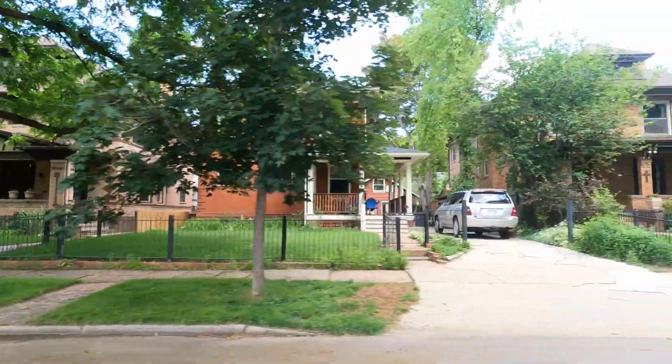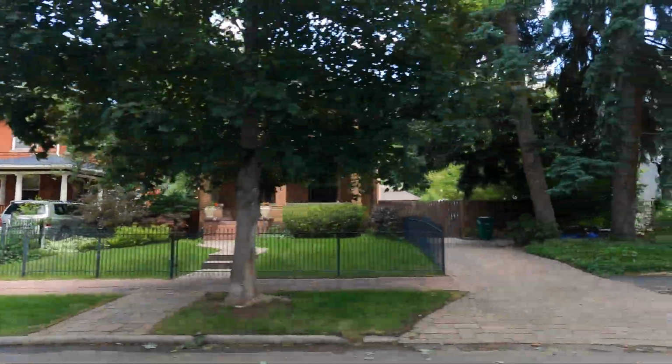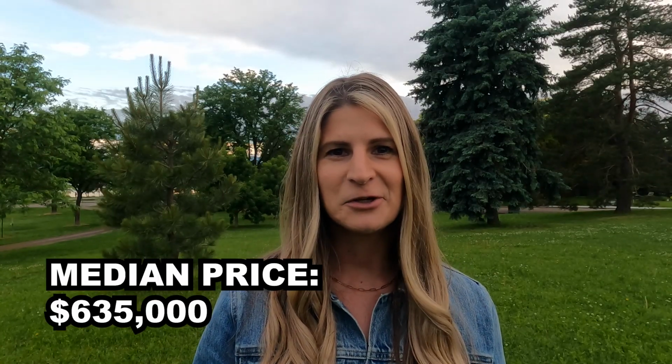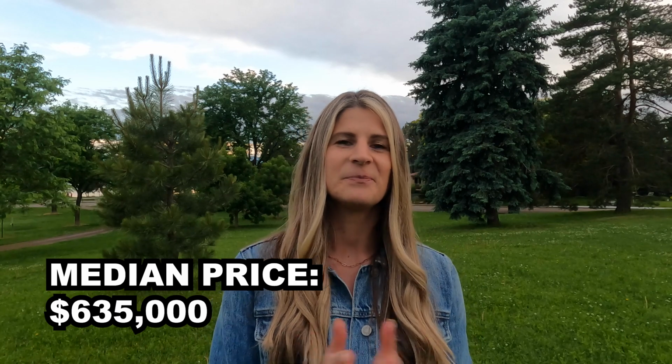But Park Hill itself is sectioned into 3 different areas, and South Park Hill is a little bit different than the rest of them, I'd say, just because it's closer to a lot of the shops and dining. So that price point is a little bit higher, but overall price point in Park Hill is about $635,000. So pretty reasonable. South Park Hill median price point's almost $1 million, but overall in Park Hill, you're going to see prices in the 600s.